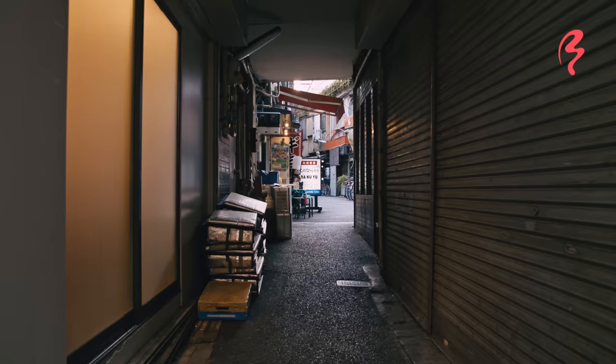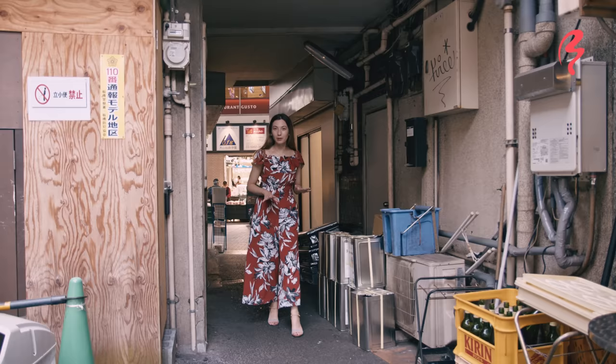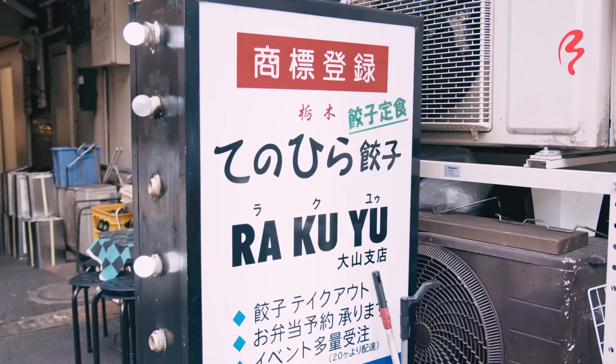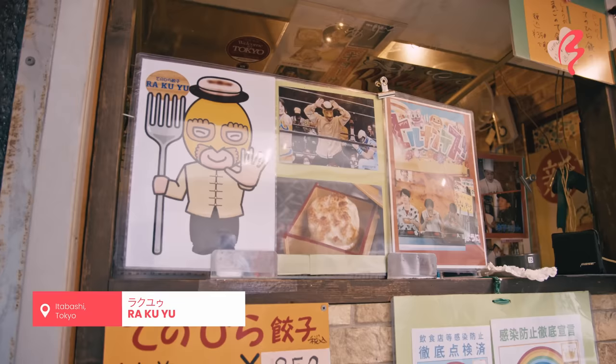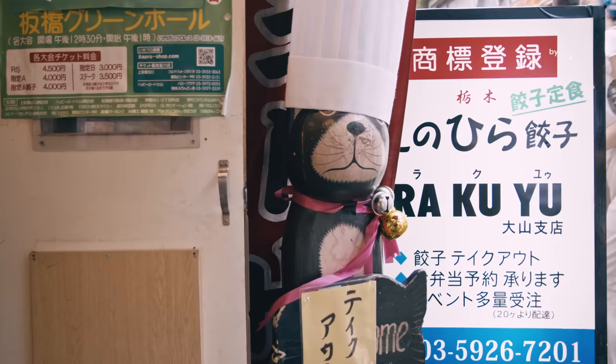All right, let's see what else we can find on this street. Feels like another world back here. And I've heard that there's a really popular restaurant right around here. I think this might be it. And they're known for their really, really big round gyoza. So I definitely need to give this a try.